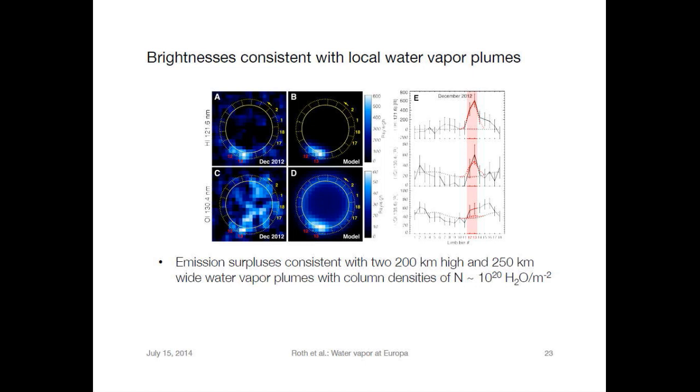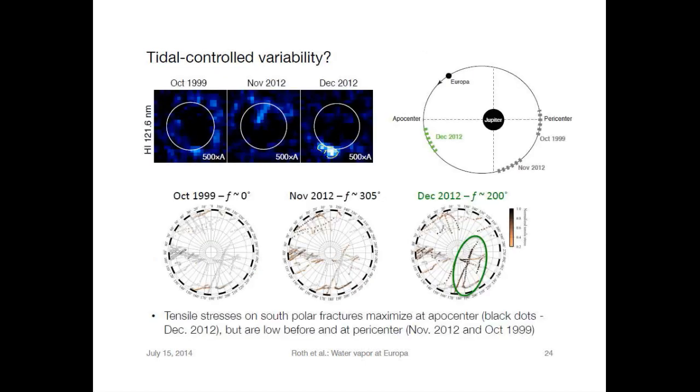But why did we not see it, assuming that this is a constant phenomenon and that the electron environment is kind of constant, early on when we looked in October 99 and November 2012? These are the exact same images, the viewing perspective changes a little bit, and maybe the plasma environment also, but the signal is pretty clear, so we would expect to see a similar signal if these plumes were there in the same way all the time.